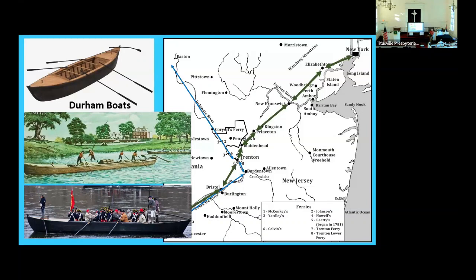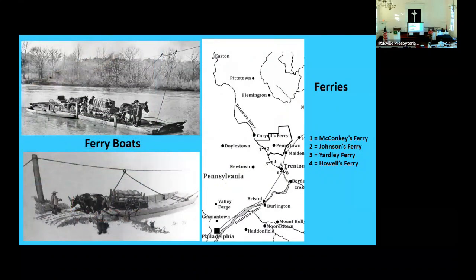One thing I do want to get across about Durham boats right from the beginning, they were not designed to go across the river. They were designed to go up and down the river. So anybody going from New Jersey to Pennsylvania in a Durham boat was really weird, okay? If you're going from Easton to Philadelphia in a Durham boat, that's much more common. That's what they were designed to do. If you want to go across the river, you went by a ferry boat. And the ferry boats, as you can see, look very different and are constructed very different than the Durham boats.